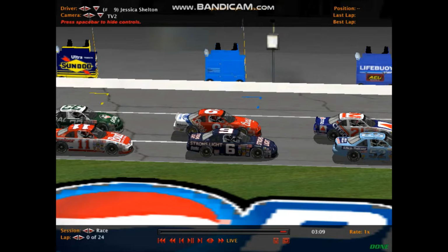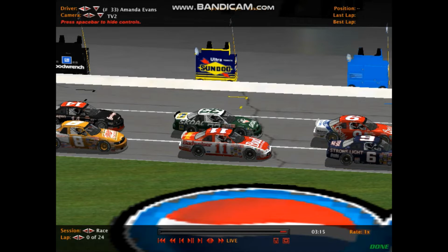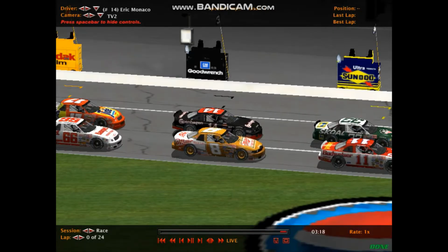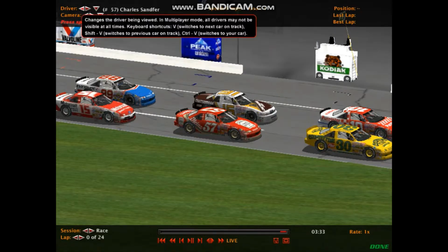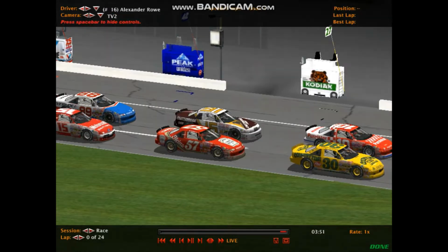Our next row down is number 40, number 33, Amanda Evans, and number 11, Noah Sewell in the Bowser Ford. Next row down is number 14, Eric Monaco, and number 8, Ryan Brommer. And next row down is number 17, the car of Michael Whitman, and number 66, James Henry in the Frozen Foods Chevrolet. Next row down is number 10, Caleb Vogler in the Purolator Pontiac, and number 30, Allison Rain, who won the last plate race on the tour at Talladega in the Winston 500. Next row is number 16, Alexander Rowe, and number 57, Charles Sanford, who has our third in-car camera.